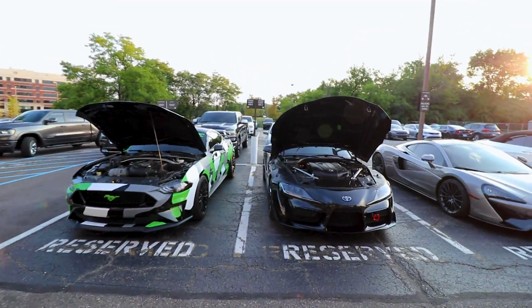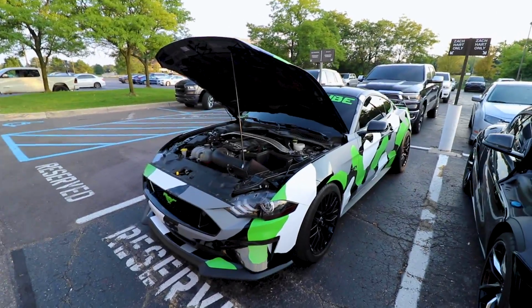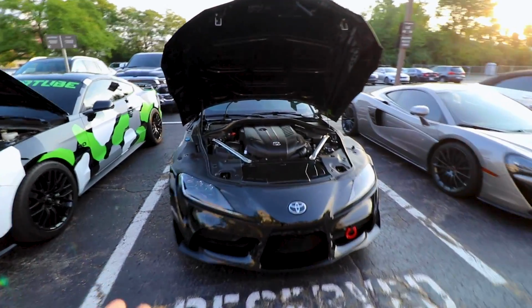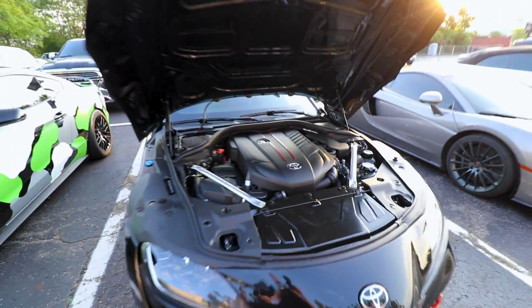So here we got both cars. Let me break down the mods on this car. E85, intake, obviously it's tuned. And then here's the Supra. I mean, everything is pretty much bundled up in here. I don't know anything about it, so you're gonna have to tell me about this.